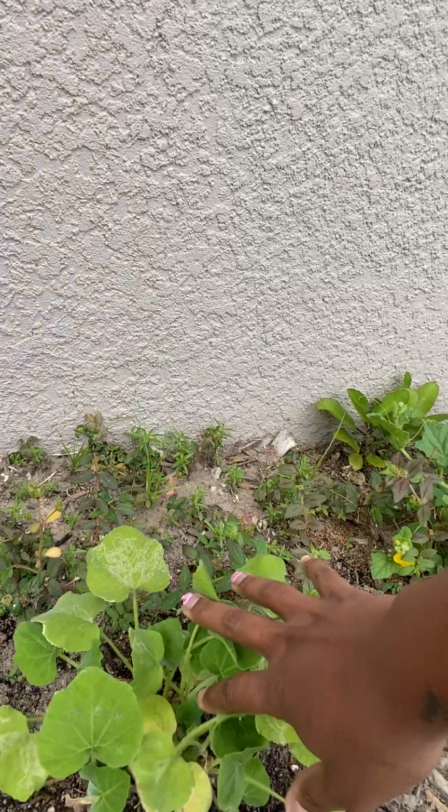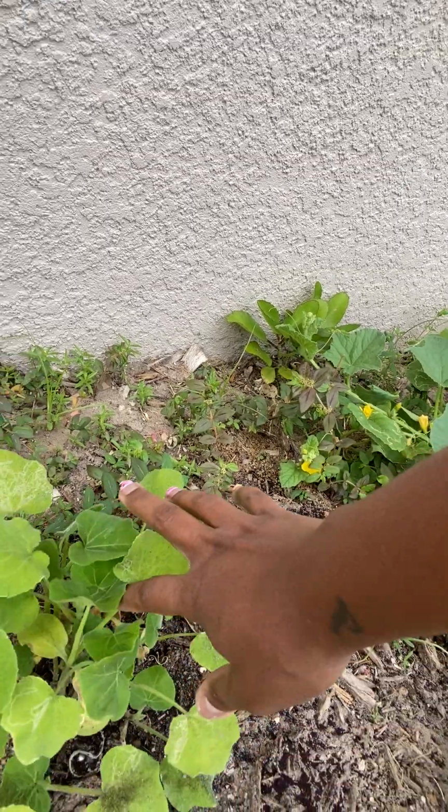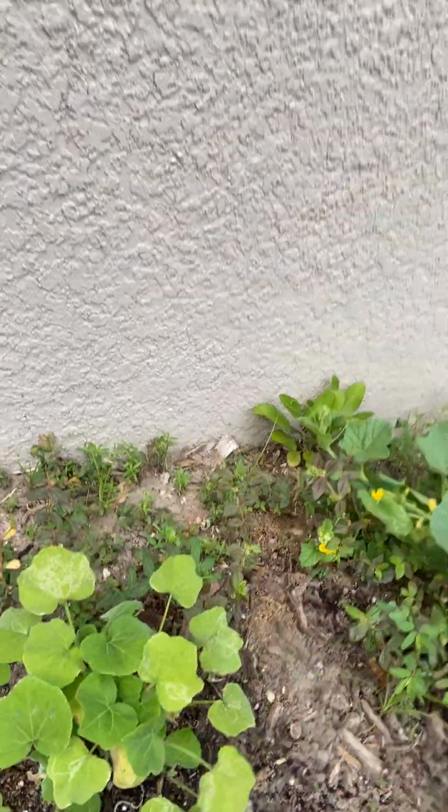Our lovely butternut squash is doing very well, all things considered. Somehow during that storm, one of my pots from the potted plants blew over here and it covered this whole thing. I don't know how that happened, but it saved it, because if not, it shouldn't even be there. Honestly, it really shouldn't, but it is there.